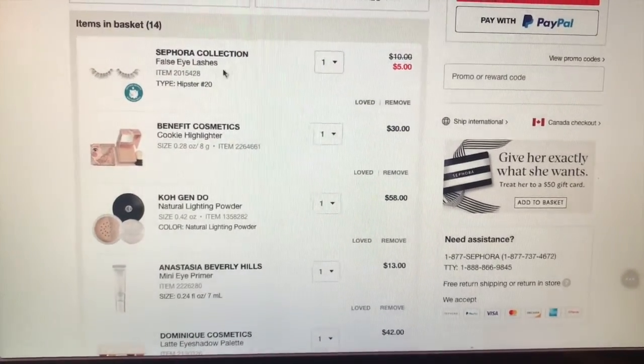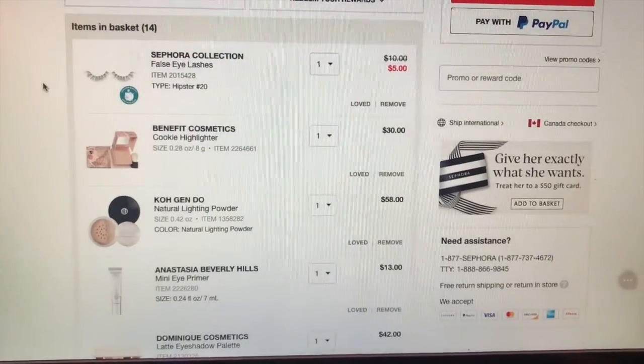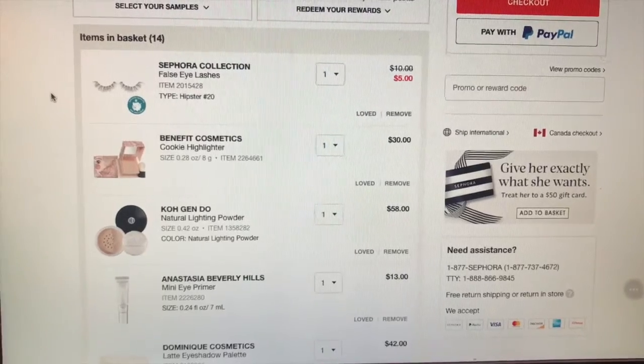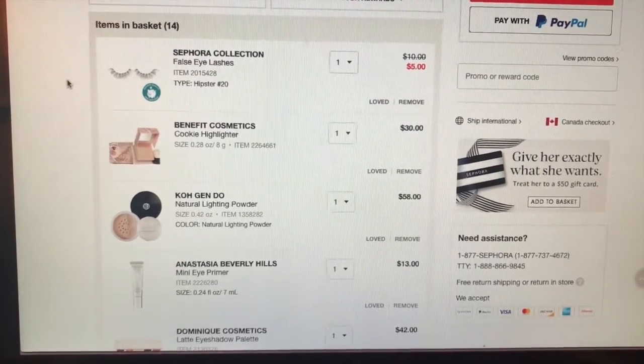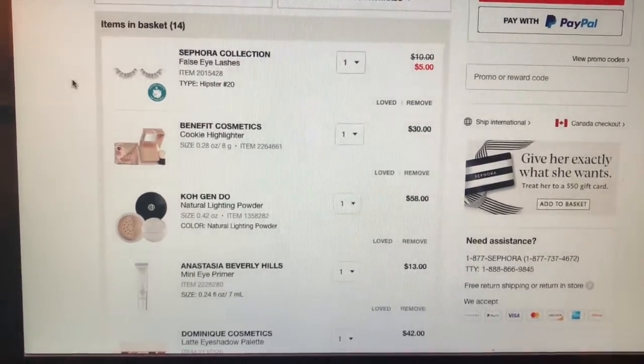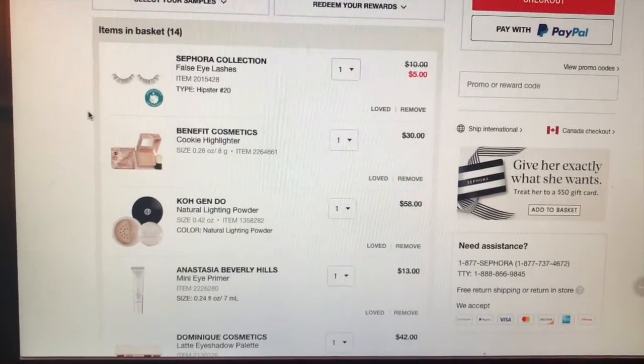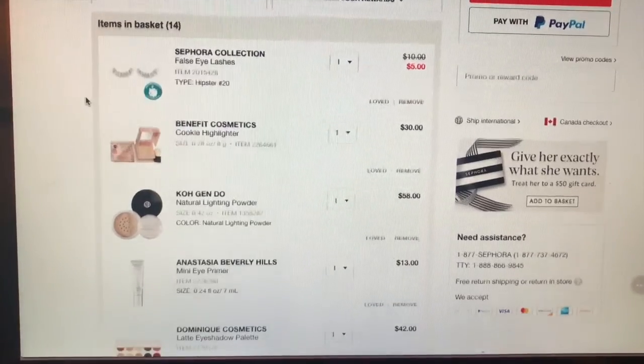Sephora Collection. These false eyelashes are rated really highly and they're only $5. I want to start using lashes more. I don't want to pay like 30 bucks for one pair though. So I am going to try these, especially since they're at a really great price.